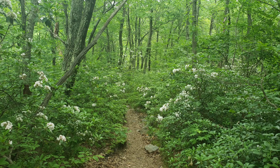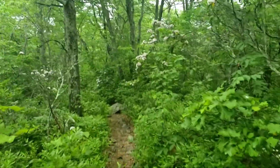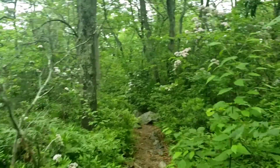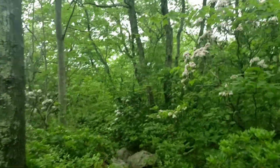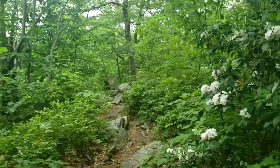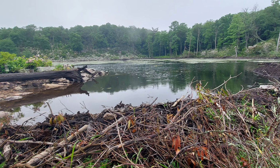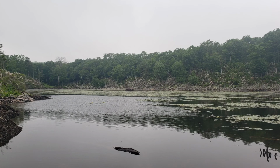Actually a pretty decent day. We did about 13.5 miles and didn't leave town until about noon, so we did pretty well. More mountain laurels for you, and they are definitely in full bloom here. It's a nice 2 to 3 acre beaver bog that this thing had created. It's pretty neat. First thing this morning.